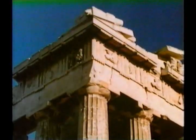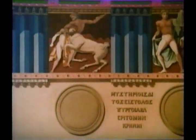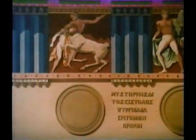The 92 metopes which proceed along the entablature right around the temple are a picture book of the great mythical battles. The splendor of the Pentelic marble should not make us forget that both entablature and pediments were once picked out in color. Nor need we assume that this modern representation is too fanciful.